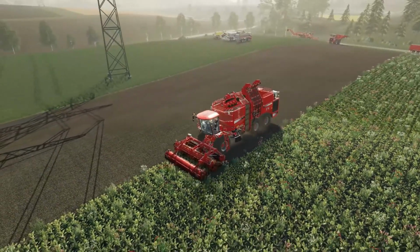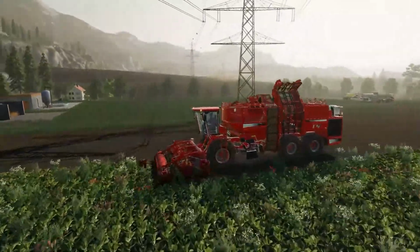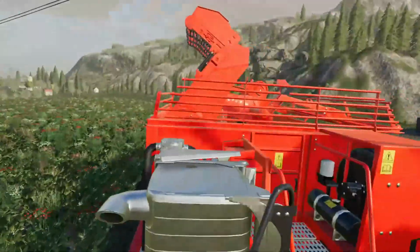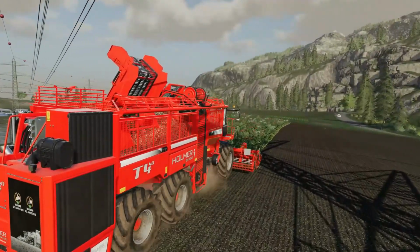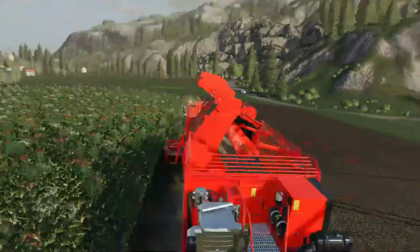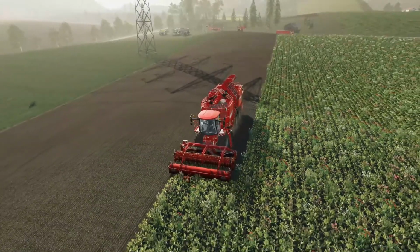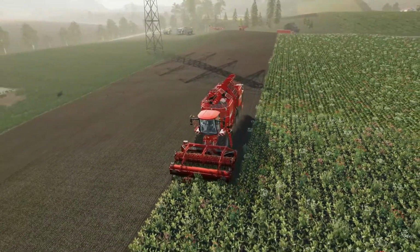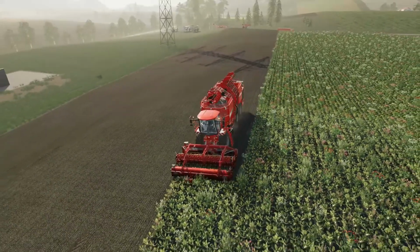The Terra Dos, which I think is what we're in right now, started production in 1996. Then the Terra Felis, which is the big beet cleaner loader, the prototype doesn't come alive until 2007, and production started in 2010.